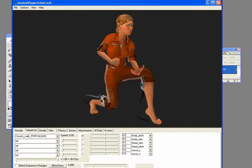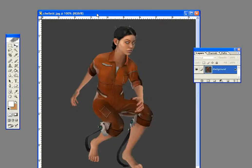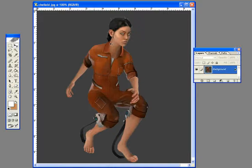So let's go back over to Photoshop. So this is the old one. Notice it's really dull. She's got frizzy hair. I changed that so it's just normal. And let's start with some of the texture work that I did.